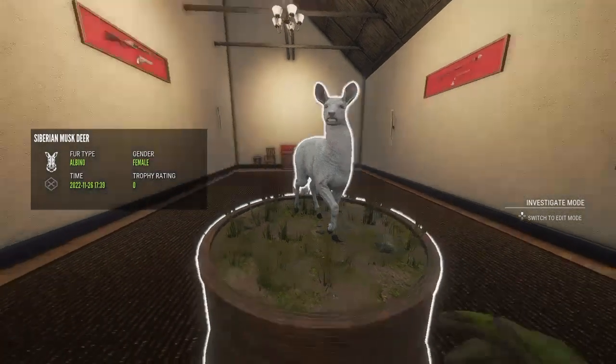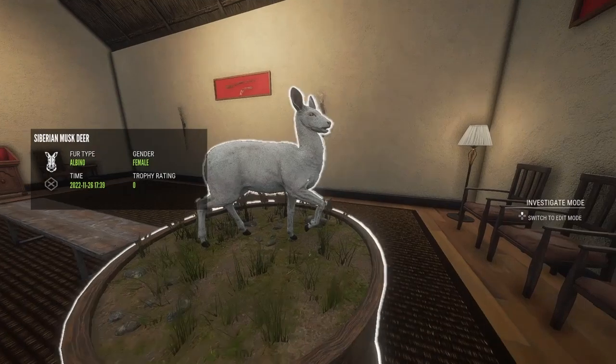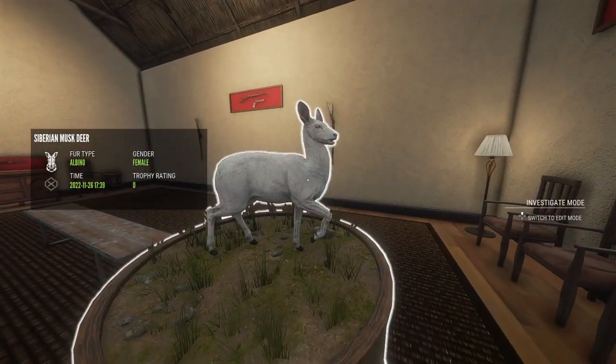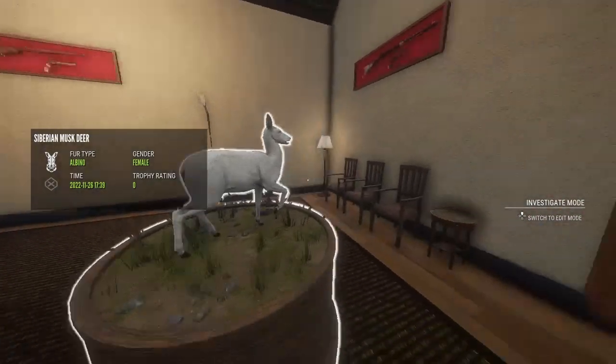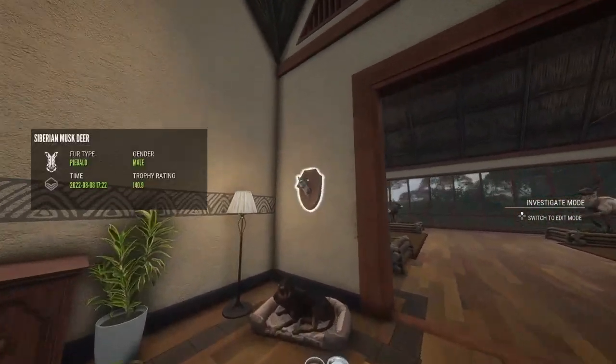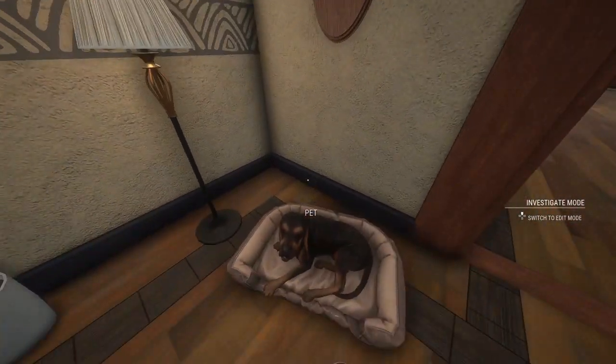This is my first albino. I've never seen one. And I've been grinding for one. I finally got one a couple days ago. A couple weeks ago, actually. But he's a nice one. Then into the main room, we got a piebald musk deer here as well.